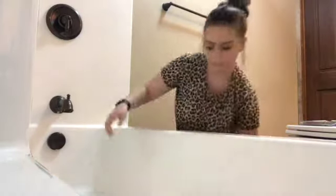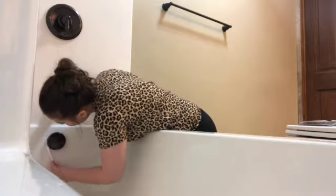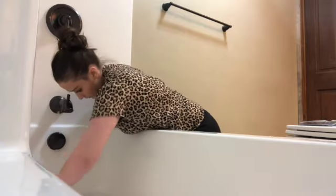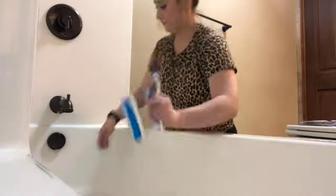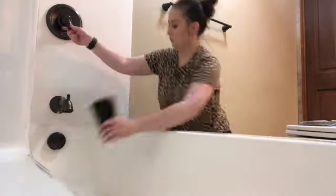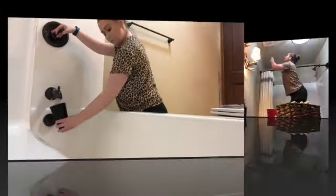Okay, so we're just about finished with the tub. I'm going in with the toothbrush, getting in the little areas that I feel like you can't really get that great with just a scrubber. And once we get done with the tub, we're going to move on into the toilet area, is what I'm going to call it.